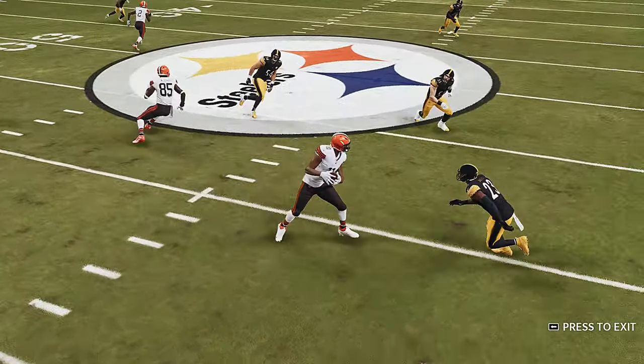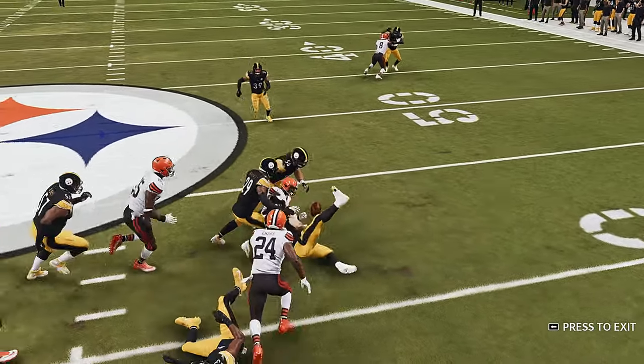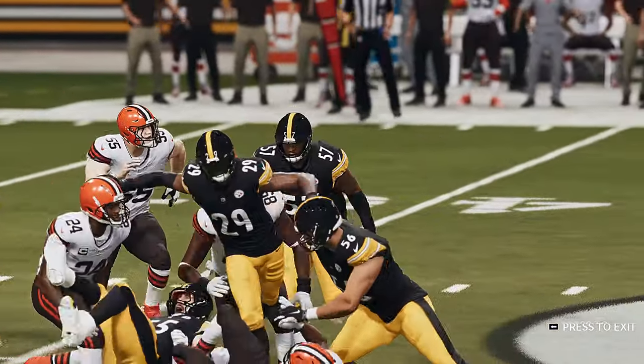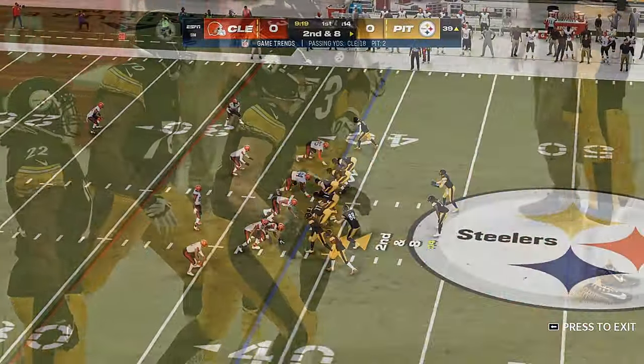We have seen this before, and we know coaches preach about this and work on it all the time. Catch the ball. You know there's going to be some traffic somewhere. They've got to put it away.